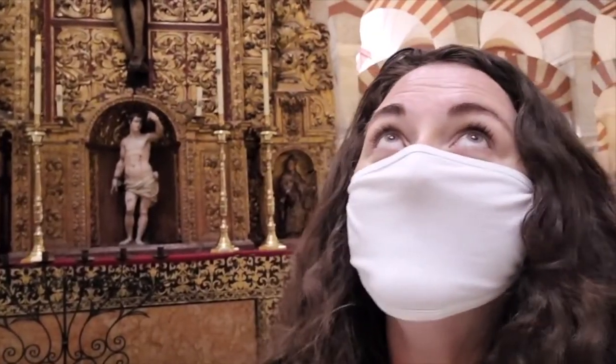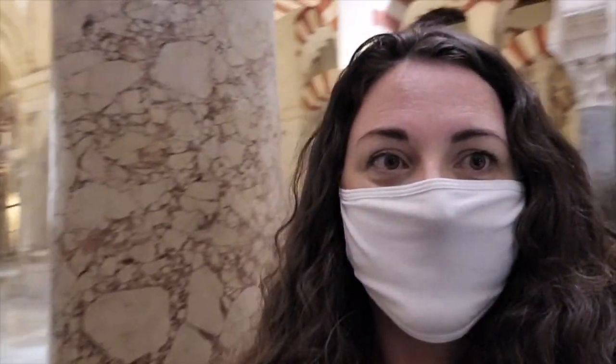We've been to a lot of cathedrals, and I gotta say, this is my favorite. This gets to the top of my list. It is so unique and so beautiful. I can't even. Just everywhere you look.